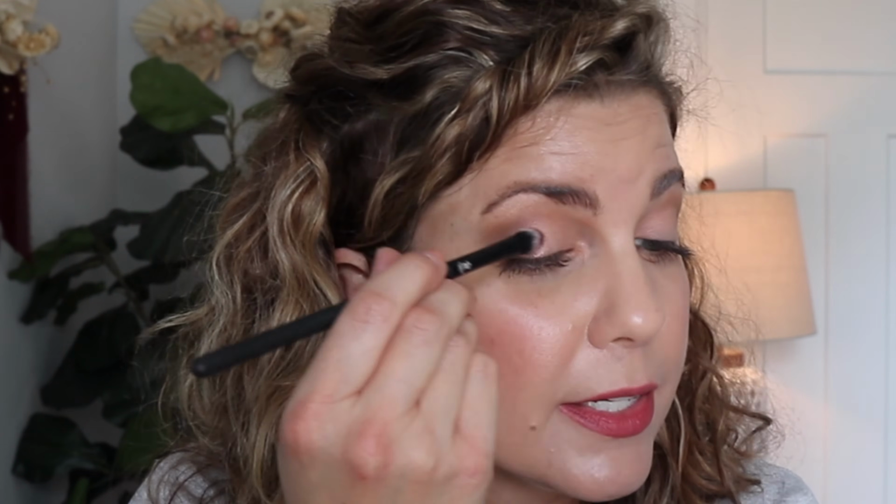Okay. Let me try, let's do, what do we want to do next? Maybe we'll do this shade here. Is this more of, no, that's a shimmer. It's just the oddest thing, guys. I don't know. I'm just going to go in the shimmer and throw it right here.